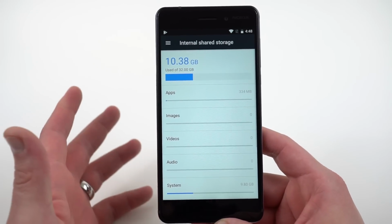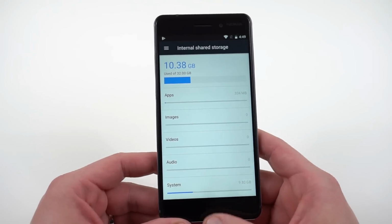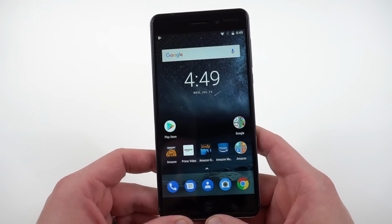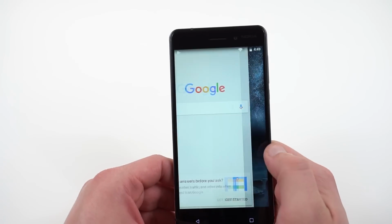And you can get rid of some of these Amazon apps as well, even though it is the Amazon version. Again, when I do the video showing how to get rid of those lock screen ads, I'll go ahead and show you guys which of these apps you can get rid of. Pretty stock software though, it seems pretty fast.